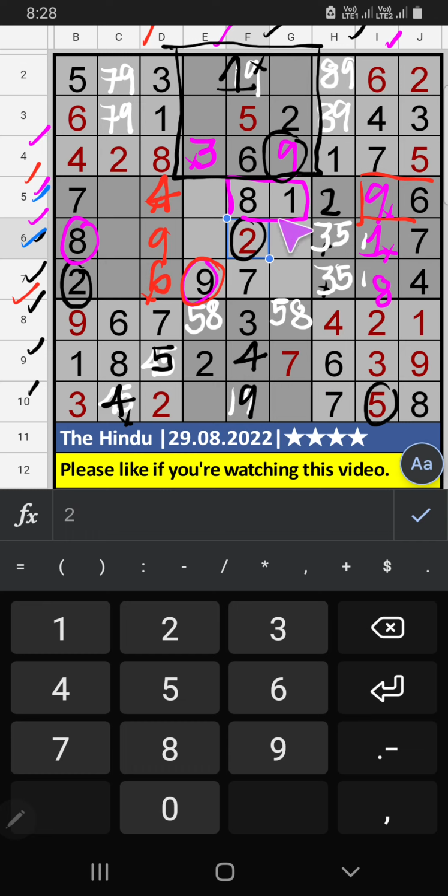5th row and 6th row, we have 1. So 1 can't come in these cells, then 1 is confirmed here. Then column C, 2 numbers are remaining, 3 and 5. It will come in another 2 cells. We will confirm later.